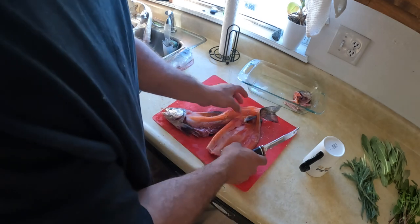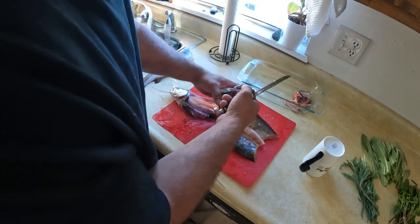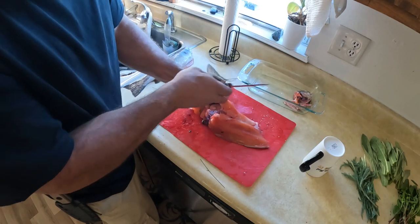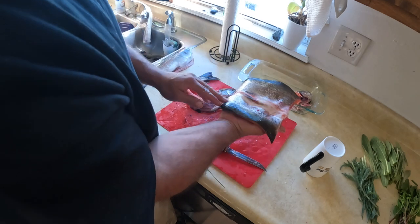Like that. And then I'll slice up this side, like so, and then finish it off right there. Then you have a butterfly fillet and a nice fillet of salmon.